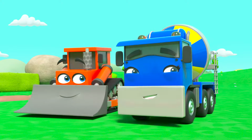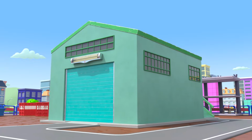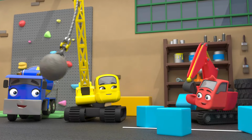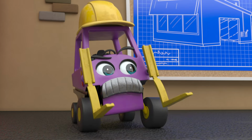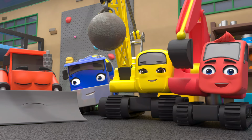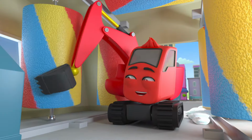They couldn't have done it without CJ and Bump's help. Good teamwork. It's a new day at the construction site. I wonder what they'll build today. Ooh! Mr. Rubble says they're going to build a car wash. Amazing! Everyone's working as a team to build the car wash.